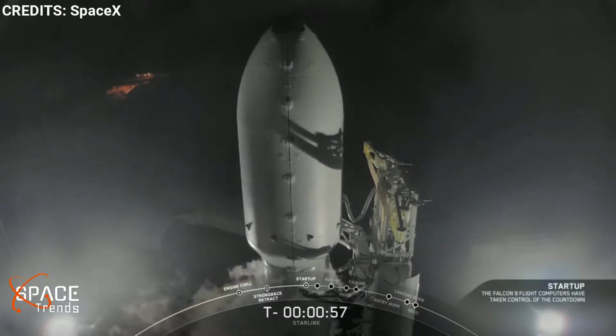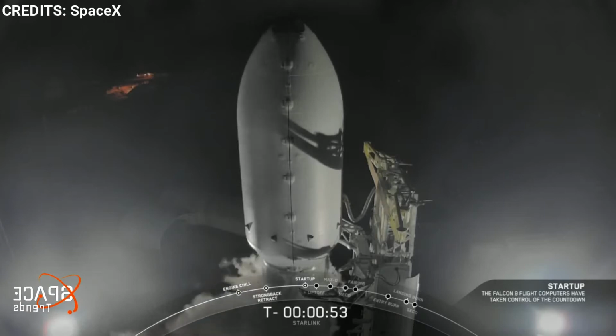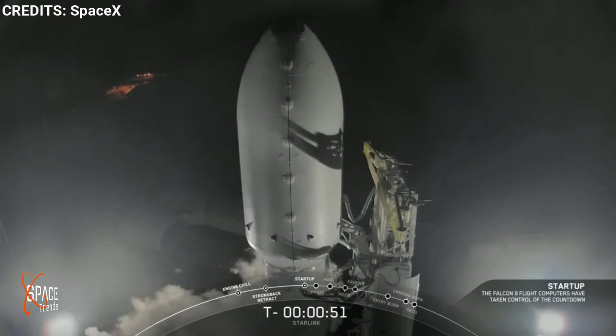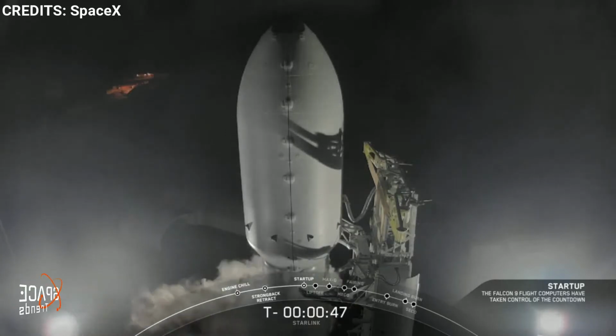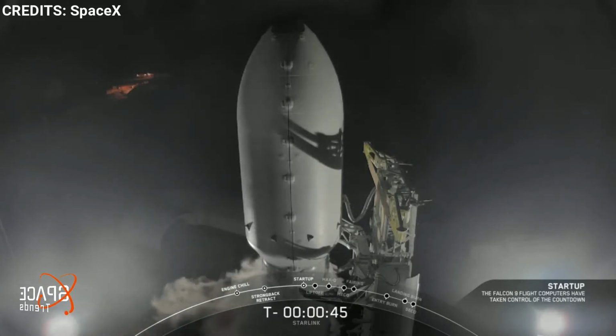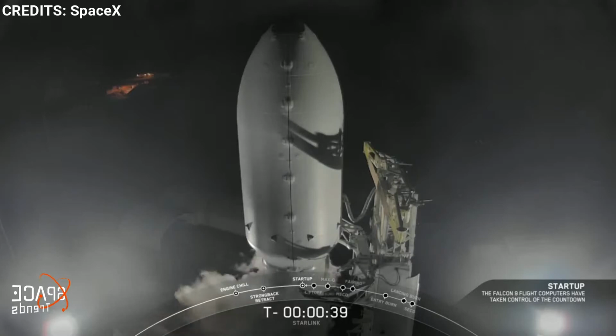Falcon 9 is in startup. Flight computers are now running the Falcon 9. We're pressurizing the stages for flight, and we're waiting for the final go. LD, go for launch. With that, the SpaceX launch director has confirmed we're go for launch.